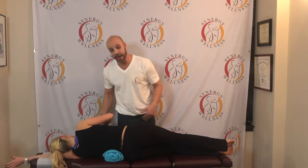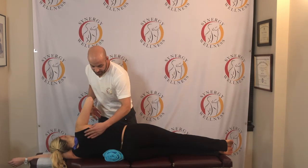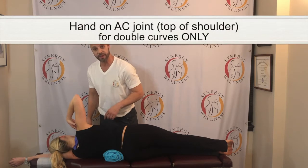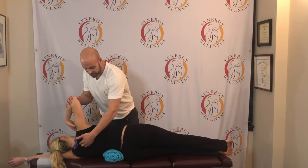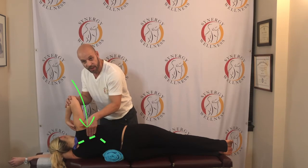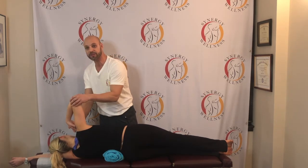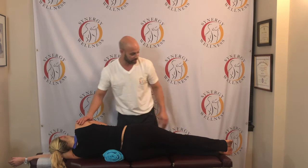Now, if you have a double curve, like I spoke about before, so a left lumbar or a left lumbothoracic, and then a right thoracic curve up in this region, you should be doing this. Touch your AC joint right there, and you should be doing that with your breathing exercises. And that'll be part 2 of our scoliosis Schroth stretches. But this helps to push the shoulder blade and this part of the spine from the right back down to the center. So again, if you have a double curve, you want to put your hand on your AC joint, elbow pointing straight up. If you don't, you don't need to do that. Like her, she doesn't have an S-shaped curve or a double curve.